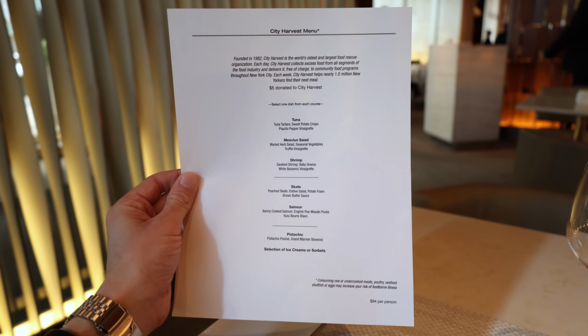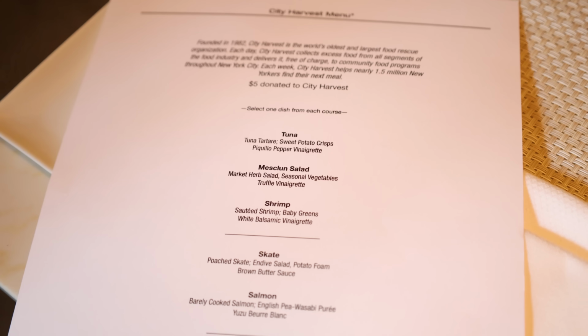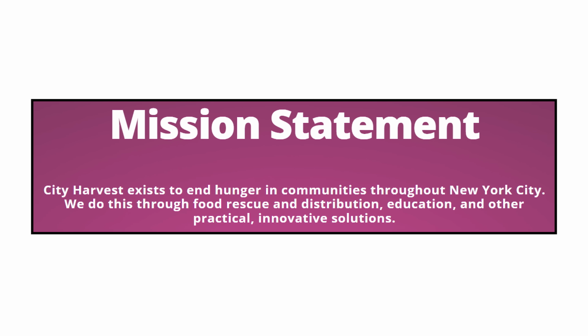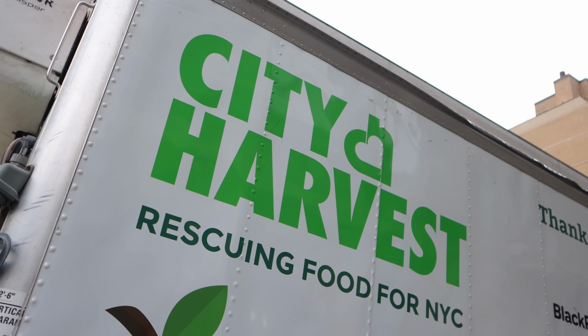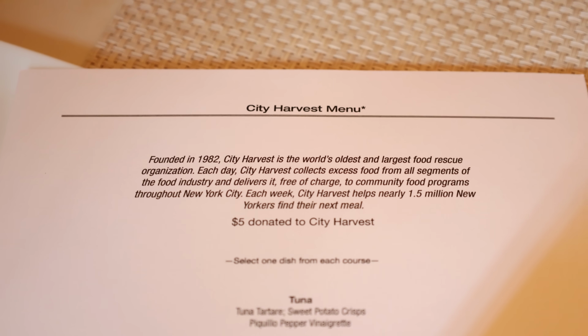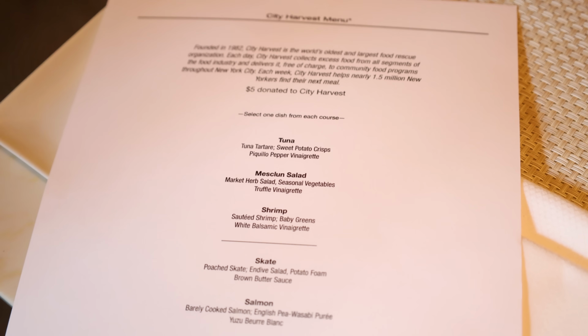One menu was the City Harvest 3-course prix-fixe, which is exclusive to the lounge. City Harvest is a non-profit organization that collects unused food from restaurants, bakeries, and cafes and distributes it to New Yorkers facing hunger. Chef Ripert is the vice chairman of City Harvest, and with every purchase of the City Harvest menu, $5 is donated to the organization. The 3-course prix-fixe is offered for $94.